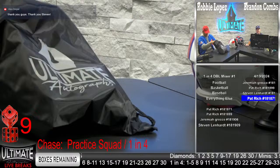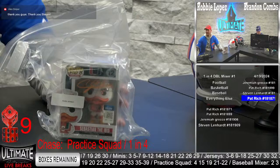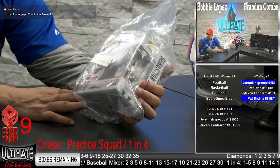Ooh. It is your University of Miami Hurricanes mascot, but is signed by Andre Johnson. So that would be a football hit. Jeremiah Greco, congratulations on your University of Miami Hurricanes Sebastian the Ibis with Andre Johnson's signature with that orange ink on there. That's not everything else, no? Because it's a Funko Pop?